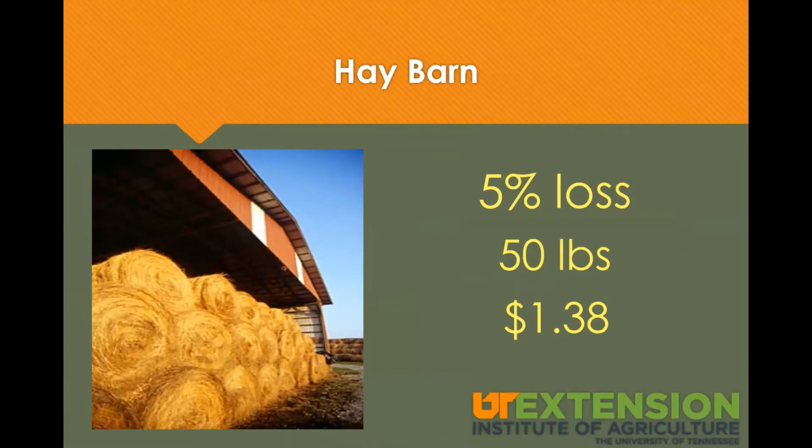Why does it lose weight in the barn? Folks, we put most of our hay up at 17, 18% moisture. It's going to dry down to about 12. So you're going to get some shrinkage just from the moisture you lose in it.